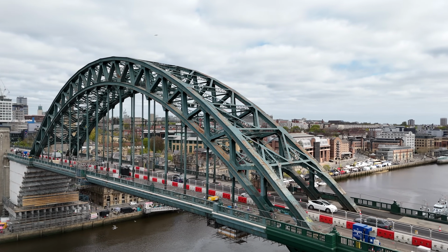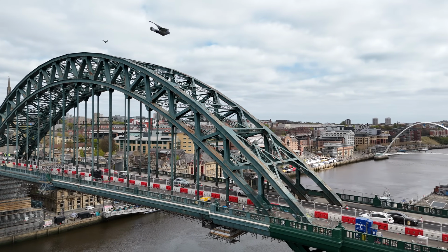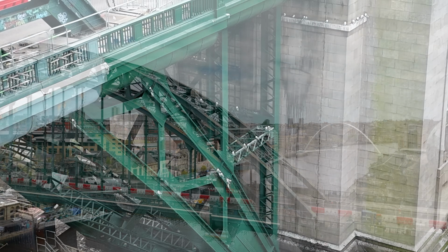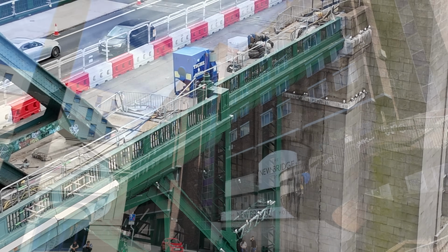Looking at this drone footage, you can see a section which has been completed, and there's a clear difference between the new and the old paintwork. Hopefully this will be fully completed for the bridge's 100th birthday in 2028.